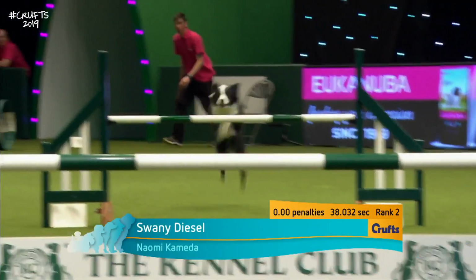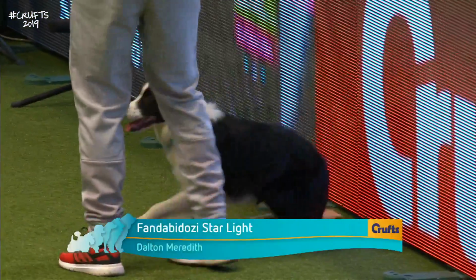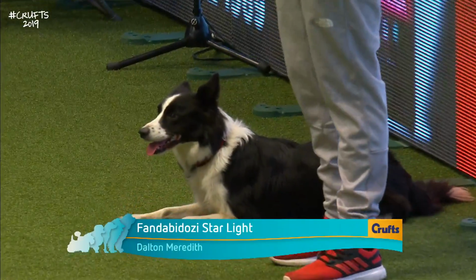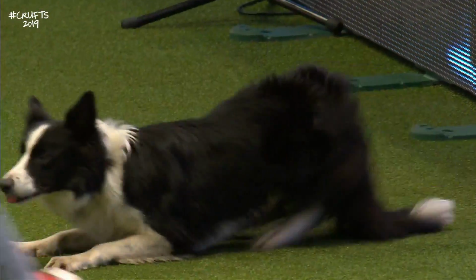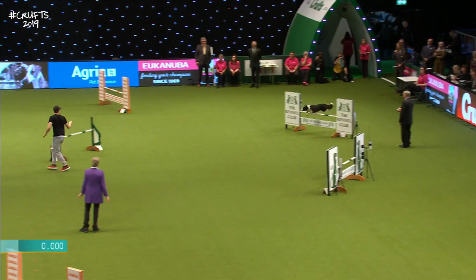Okay. Should have fifth to go, is that correct? It is. Dalton Meredith, working Dust, Border Collie, 6 years of age. Agility trainer from Ringwood, and this is Elaine Lamberton who owns Dust. Dust is a very enthusiastic dog, and we're both looking forward to Crufts.